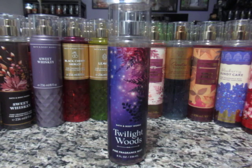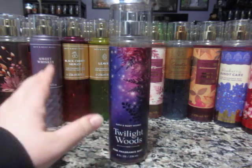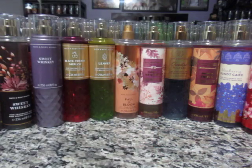And I believe she has ordered a body wash for me. So that should be coming very soon. So I'm looking forward to trying Twilight Woods in the shower. So that's Twilight Woods. And she's also sending me, I believe, Wicked Vanilla Woods, or this year's version of Wicked Vanilla Woods. So I'm looking forward to that in the mist.